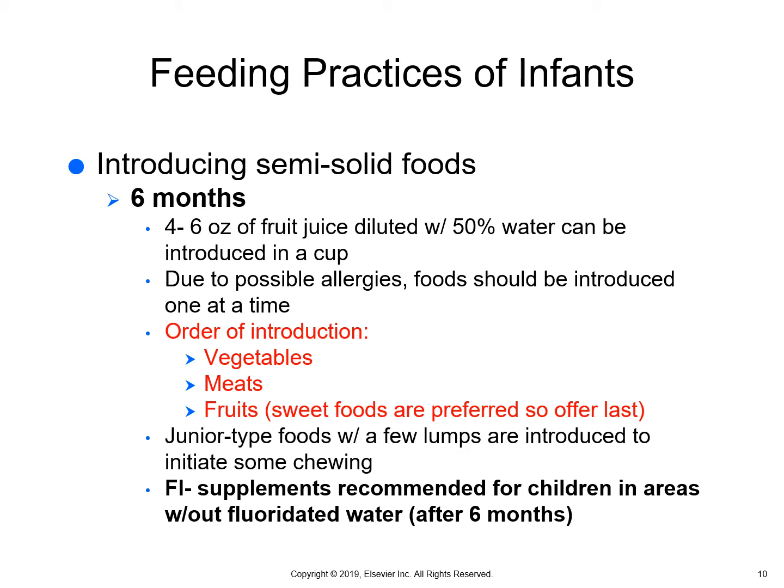And if you think about our order of introduction, we want to introduce the least favored food first. If we introduce fruits first, like blueberry buckle or banana or some of those yummy, yummy baby foods, they're never going to take squash. So we start with vegetables and we try to encourage those, and we do them one at a time. That way we don't miss a food allergy. And then we go from vegetables to meats. Again, we're going to do one at a time to make sure the baby does well with each of those. And then fruits is the last thing that we're going to introduce because they are the preferred food.